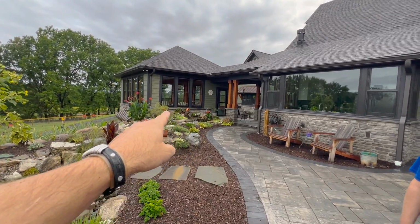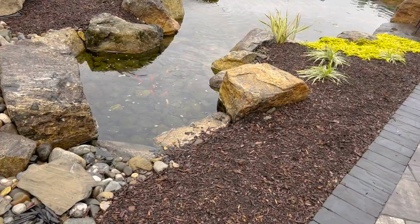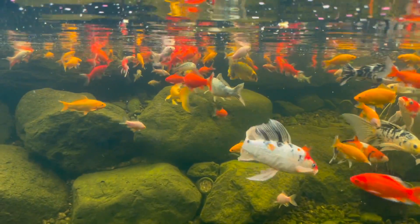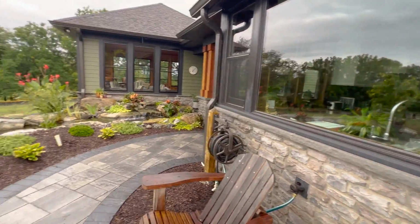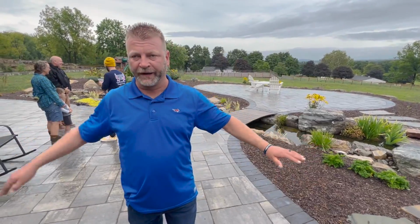Wow, what a beautiful, so they really just kind of, all these windows kind of overlook this. They're right there. Look at that. Look at all those fish. Holy cow, it just keeps going and going. And look at that. That's right outside their kitchen sink. Just spectacular. You had to build it up before you can dig in.